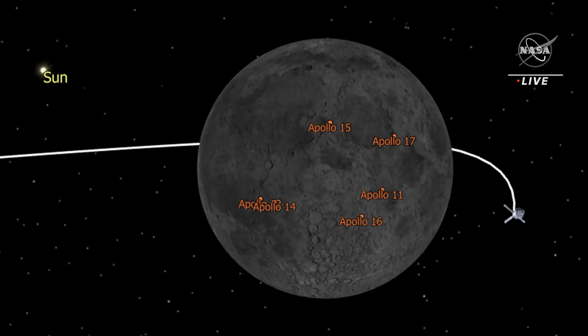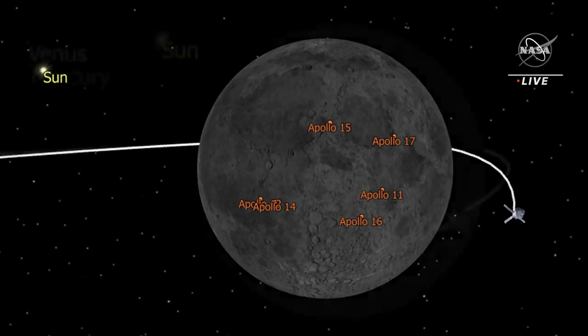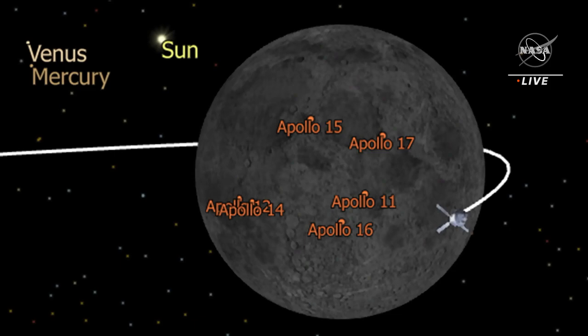So I'll show you the next slide, please. As we get a little bit closer, you can see the point of closest approach that we had after OPF, where, as Leah mentioned, we were 81 statute miles above the surface of the moon. Next slide. I think we have a ground track that actually shows... We don't have that. Okay.